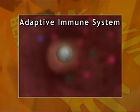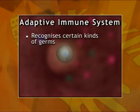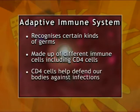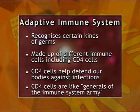Adaptive immune system. The immune system recognizes certain kinds of germs. It is made up of different immune cells, including CD4 cells. CD4 cells help defend our bodies against infections. CD4 cells are like generals of the immune system army.